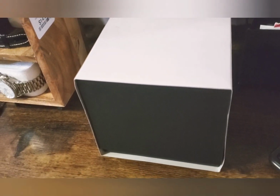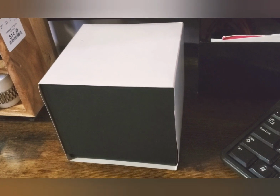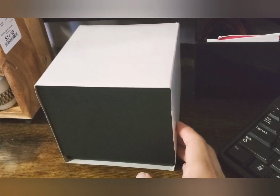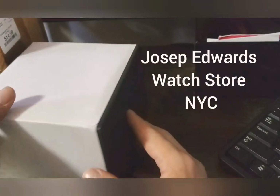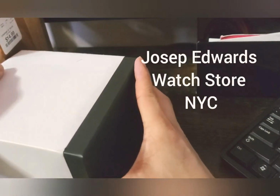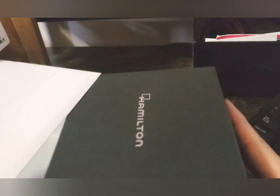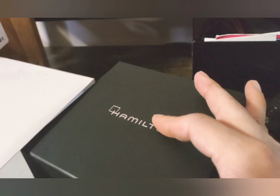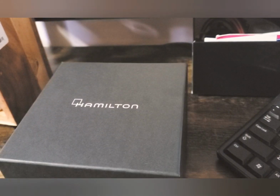So just set up the watch right here. Hopefully that's a good angle for you guys. Shout out to Joseph Edwards on Fifth Avenue. Check them out. They're right here in New York, right across the Bryant Park Library. They gave me a really good price and a really awesome bag and a bunch of extra stuff that you will see. So from first look, what does it look like?